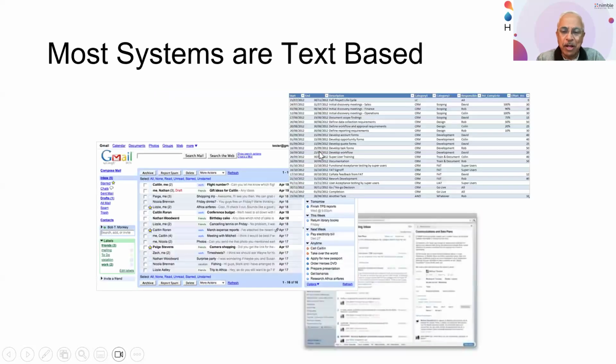Again, we probably picked up some of the worst looking text-based systems. But the fact is that we are always surprised by how many teams are still using spreadsheets or spreadsheet-oriented systems to manage their work. All of us are very comfortable with just putting together a task list and working with it. And it has its own ease of use and simplicity of work. No question about that.